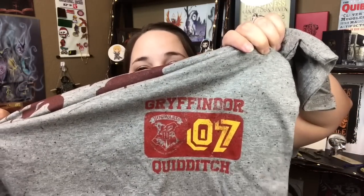Oh, this is actually really cool. So it is the Gryffindor lion, but at the very bottom it has Gryffindor Quidditch number 7. I actually really like this shirt. It's way better than the shirt we got last month. I will say the only thing I do not like about this t-shirt is that it's different color reds. Like the lion is a maroon color, but down here it's like a red color. So it's like 2 different reds. That's just weird. I don't know why they would choose different colors. But yeah, not bad. And next we have an iron-on patch.